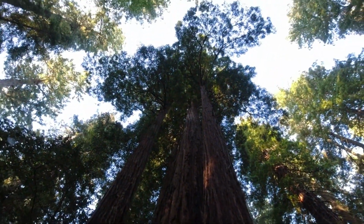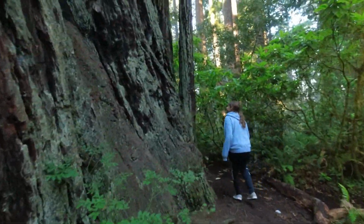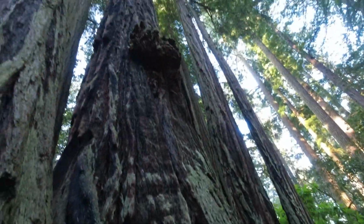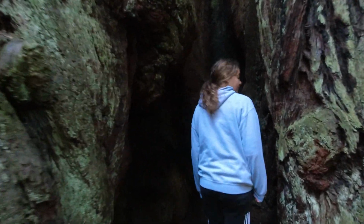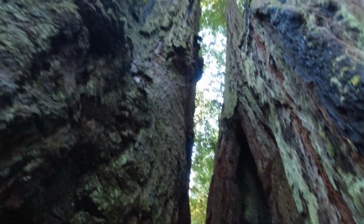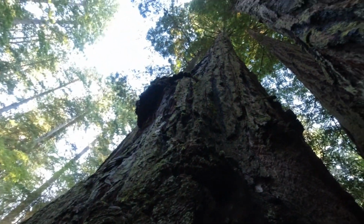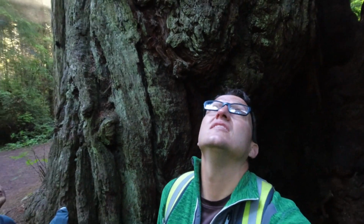Yeah, this number 2. Elliot, come over here. There's like a fort. Whoa, that wood. That is neat. That's a lot of trees together. This one looks like it caught on fire too. Wow, that's huge. That's what it looks like in the inside of trees. It's hard to explain how large these trees are. You have to see them.